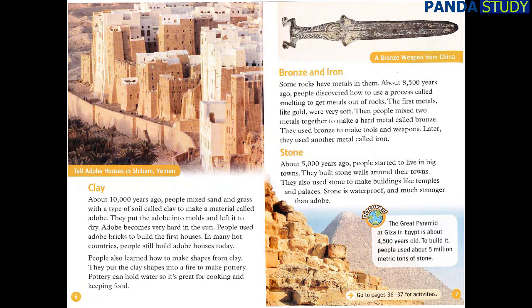Bronze and iron. Some rocks have metals in them. About 8,500 years ago, people discovered how to use a process called smelting to get metals out of rocks. The first metals, like gold, were very soft. Then people mixed two metals together to make a hard metal called bronze. They used bronze to make tools and weapons. Later, they used another metal called iron.